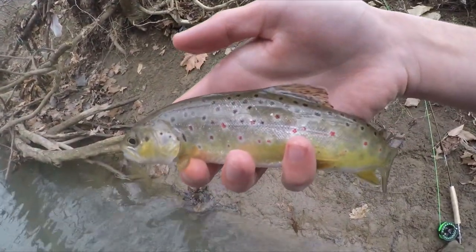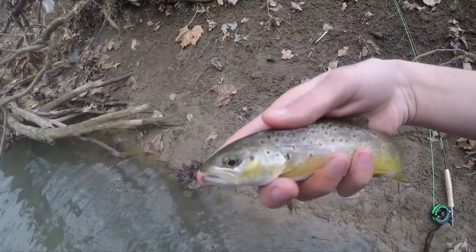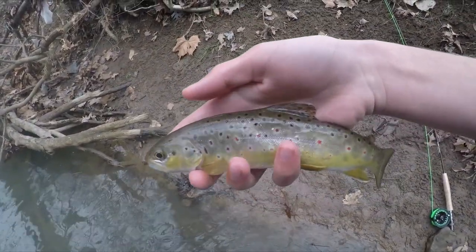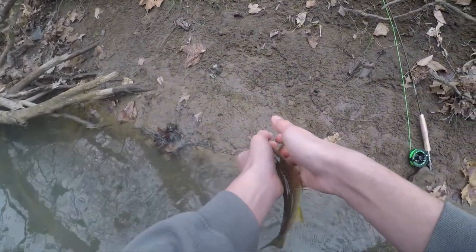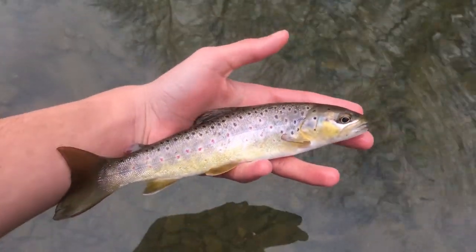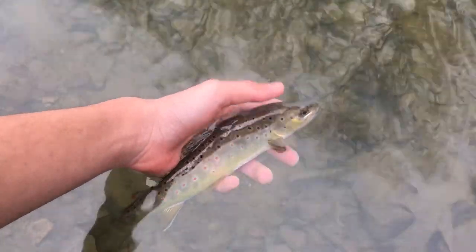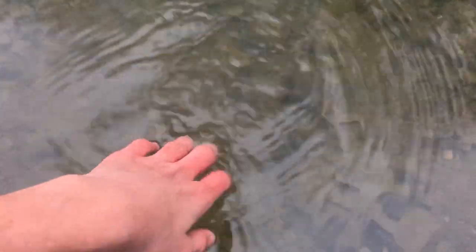There he is. First ever trout on the fly rod. Came on a copper pheasant tail. So happy to have this fish. First ever trout on the fly rod. Let's let him go. And there he goes. So happy to have this fish.